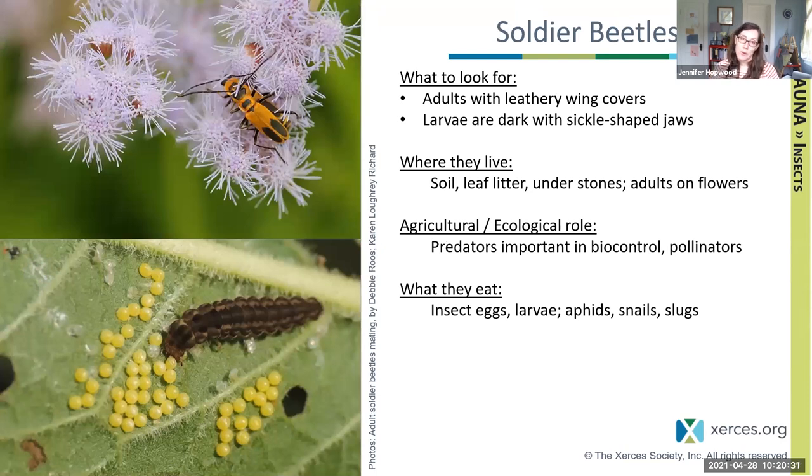And moving into the beetles, this is another group that contributes to crop pest control and potentially to pollination. The adults have leathery wing covers and elongated bodies. The larvae, on the other hand, have dark, elongated, soft bodies, but really hard, sickle-shaped jaws. It's the larval stage that are often really important hunters in the upper soil layers and in leaf litter. They will also hunt prey on plants.